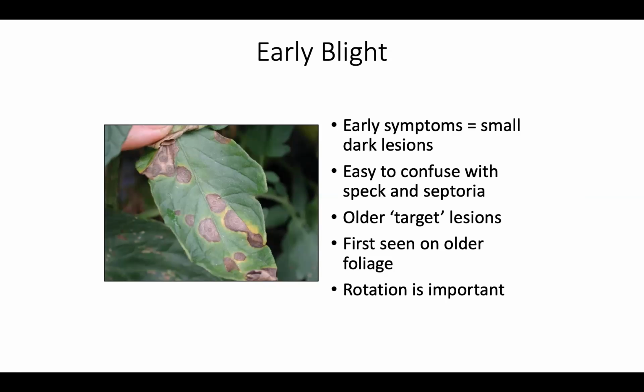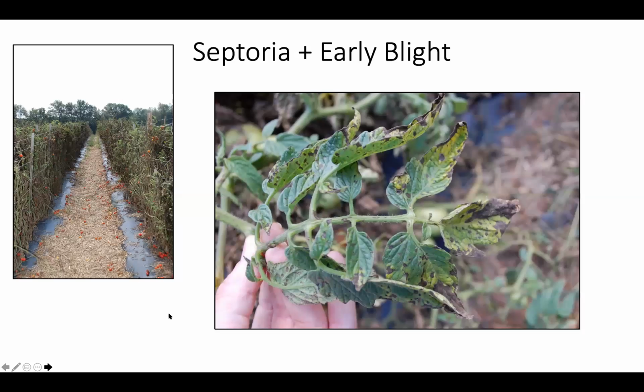So this is definitely one of those fungal diseases where rotation is important and can be very effective. But keep in mind that both potatoes and tomatoes are hosts for this early blight fungal pathogen. So you have to keep that in mind with your rotation choices. Of course, septoria and early blight can appear together. Often they appear together. This is not late blight, this photo on the left.